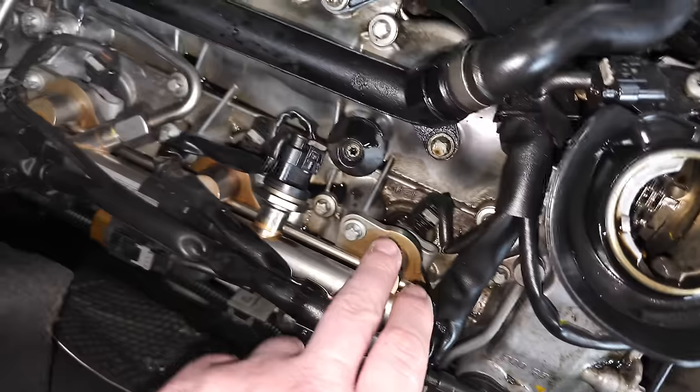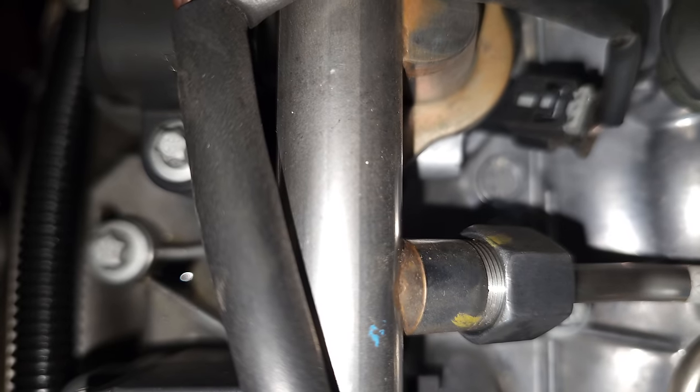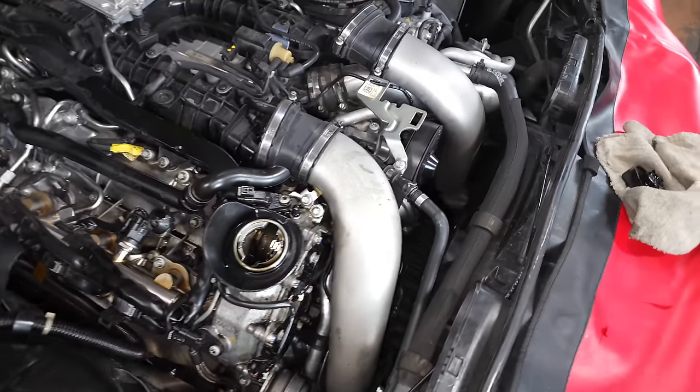And these are your injectors. This is a high pressure fuel system. Coil packs are down here on this side. So we're going to take those out, pull the plugs out, and see what we got.